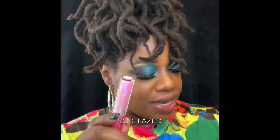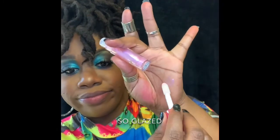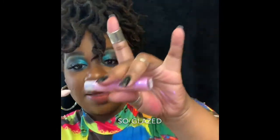So all of these glosses are a situation. The next gloss is So Glazed. And also, these are sticky, which is the texture that I like. Oh, and drippy. Okay. I saw other people having that issue, but I thought I could catch it. I totally forgot about it. When you first pull it out, a little something comes out with it. Just a little gloss. It's stringy or whatever, but I don't care. That doesn't bother me.